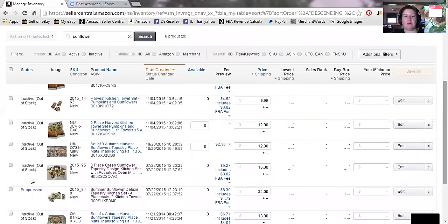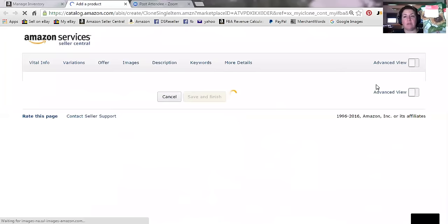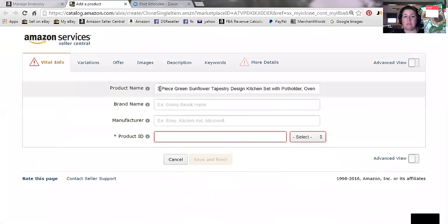If you have an item that's similar to it, you can go to the end here and click, whoops, let me move, copy listing. Now what that will do is auto-fill a whole bunch of information. So instead of a three-piece green sunflower tapestry design kitchen set, it's only a two-piece with pot holder and oven mitt. And now I don't have to type everything in. It doesn't have the dish towel, so I'll get rid of that.